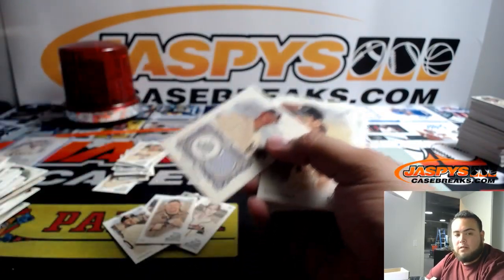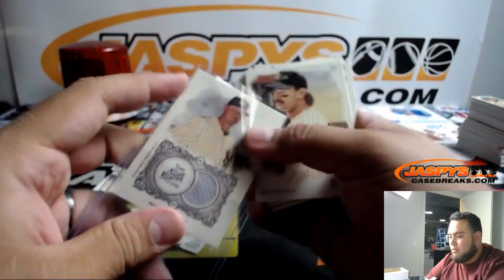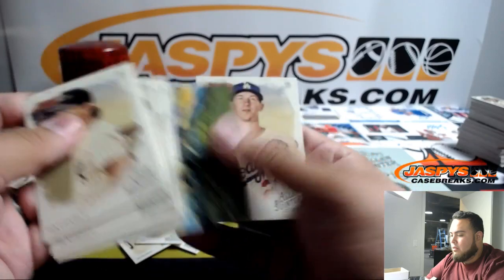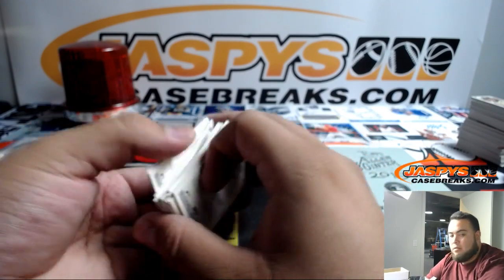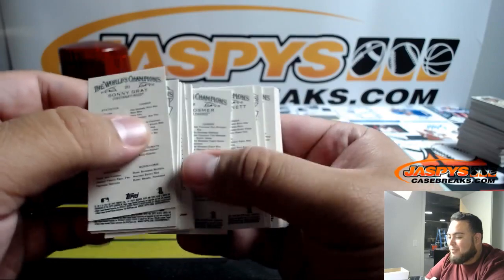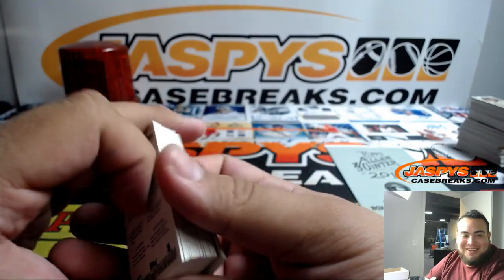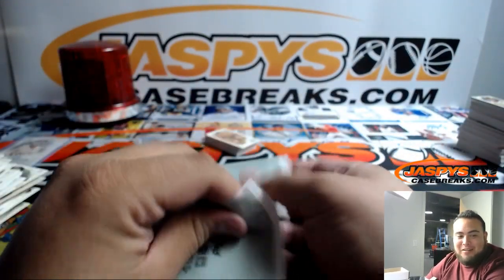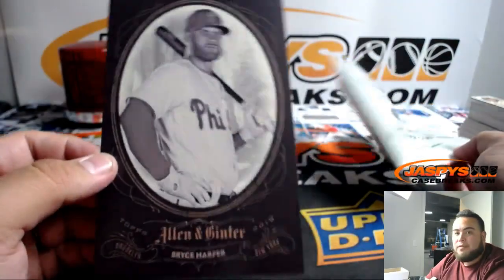Montgomery. Oh, so maybe we're only going to get one rip card. I know, Trey, I was going to tell you that. I've pulled at least one steel stained glass card in every case I've opened. Like, legit. I've hit one in every case. And I don't know if I've seen Joe or Nick ever hit one of those. Bryce Harper for the Phillies.